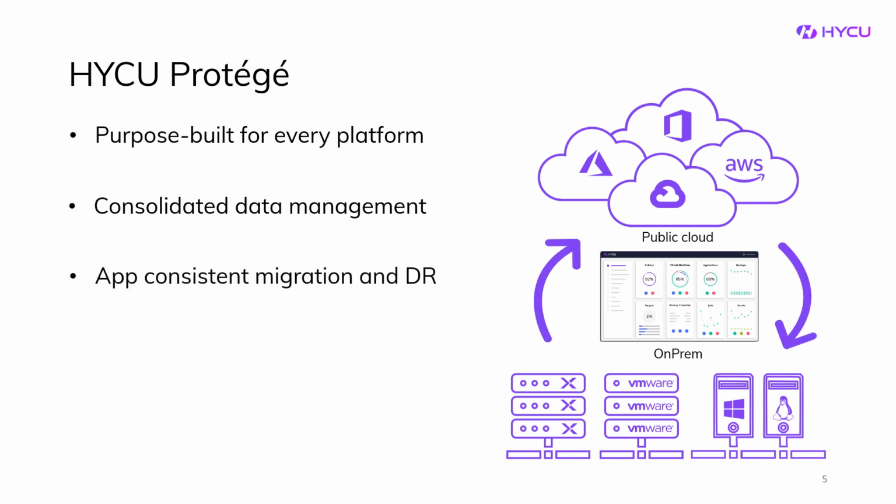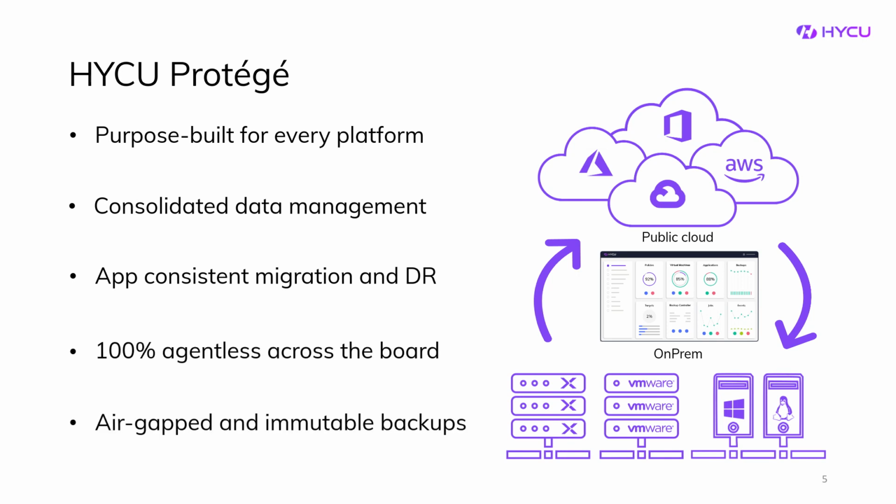And in addition to that, we also have this ability to seamlessly move these workloads between your on-prem and your public cloud infrastructure with absolutely zero agents. And one of the best things, and the one that we will be focused on in this specific session, is how we can provide you an air-gapped and immutable backup strategy, especially for a Nutanix-led data center, or even for a non-Nutanix environment where you can basically make use of Nutanix Mine or Nutanix Objects with HYCU as a backup solution, and you can basically protect your entire on-prem infrastructure with air-gapped and immutable backups.